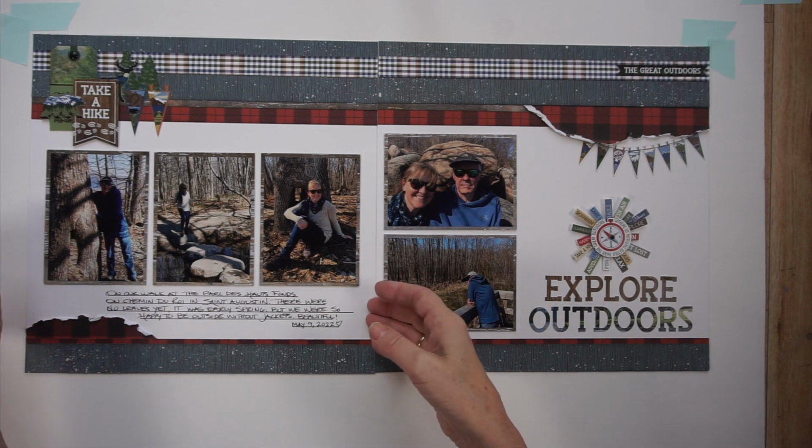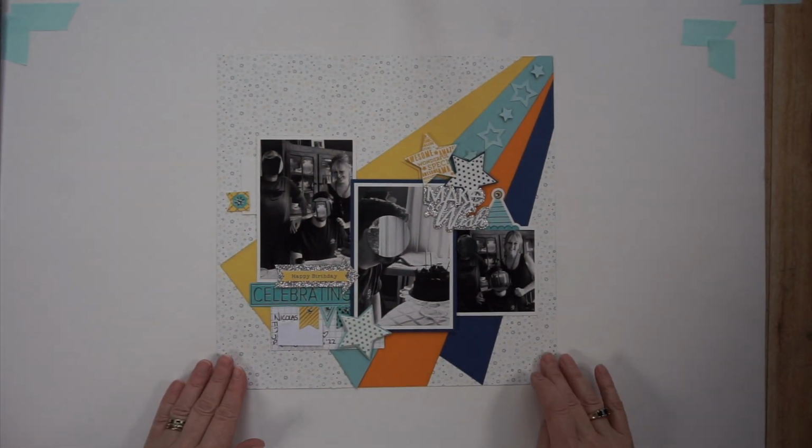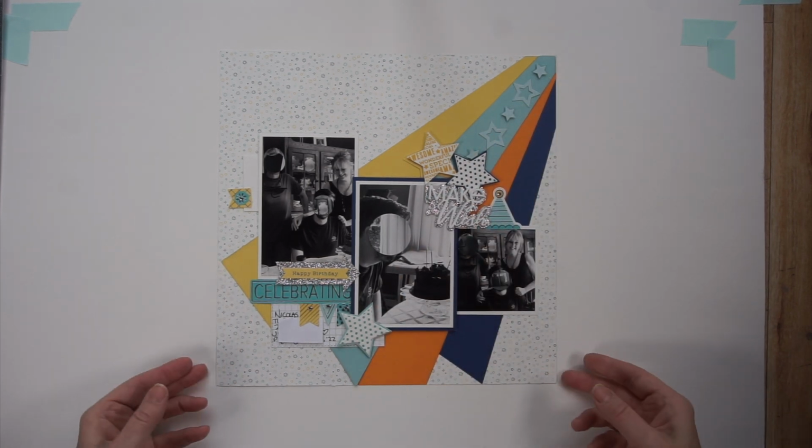So that was really, really fun. So now what I'm going to do is show you the pages that I created in another class. This was another one of the big classes. It was Megan Andrews, and she used material from Close to My Heart. And her class, the idea was talking about contrast.